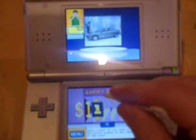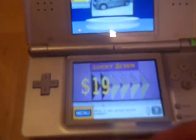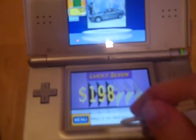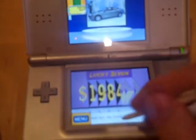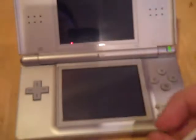Okay. Which number do you think is the second number in the value? 6. What actually is? 9. That's $3. That's okay. 5. What's in the third? 8. Uh-oh. Seven. Let's see the... Sorry, you're out of dollars.